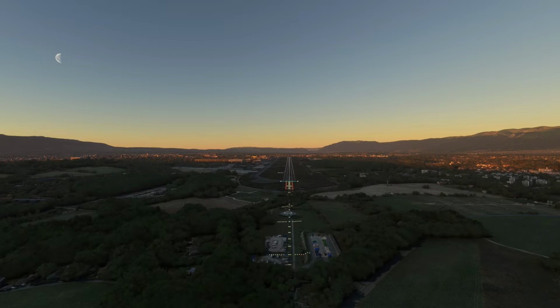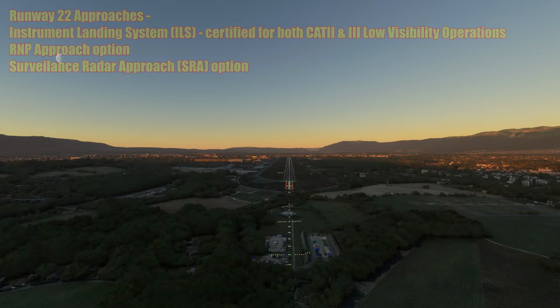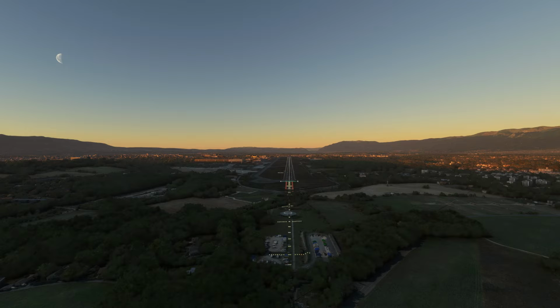Approach options for this runway, well, you have an instrument landing system which is actually certified to both Category 2 and Category 3 low visibility operations. So when the weather's really bad, this is the one you use. You also have an RNP approach option and also a surveillance radar approach, or SRA approach option too. So let's go look at the other end, runway 04.